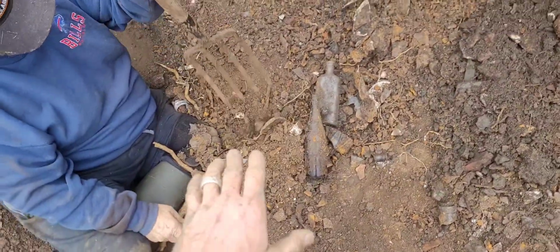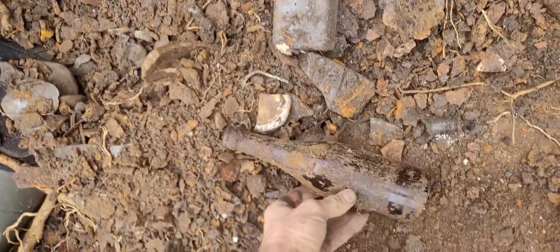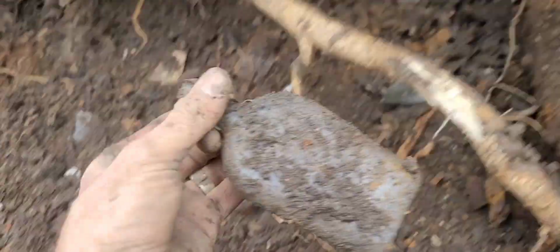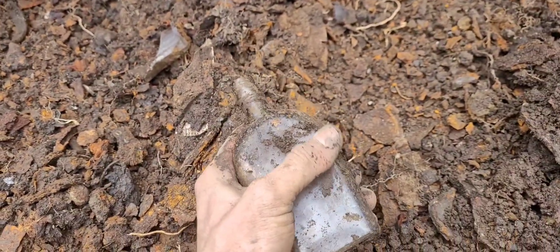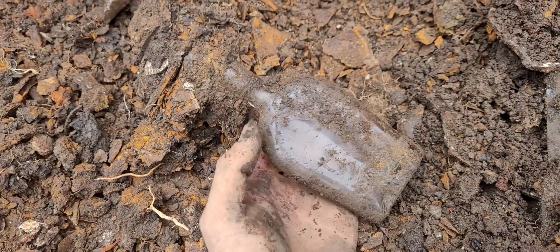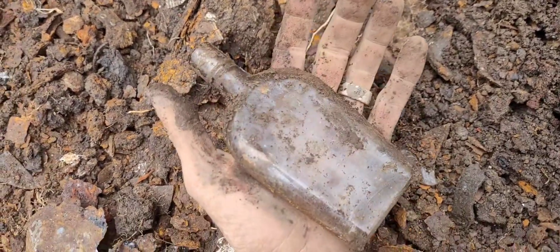Alright, so we're still digging here. Kevin's still going in here. He's pulled a couple bottles out. And I just seen this really old flask up in here. Oh, yeah, look at that flask. Wow. Nice. Skinny boot flask. Man, that is amazing. Oh, it's got a crack on it. Dang. It's alright, though. I'll keep it.